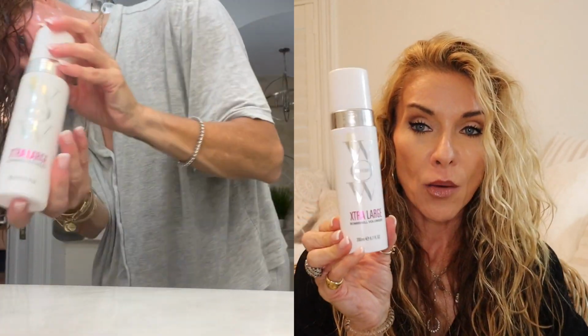And I have a lot of hair, but my hair is fine, and it is kind of long. So I use 2 to 3 pumps of this in my hair. I massage that through. And then I take the Wow Extra Large.